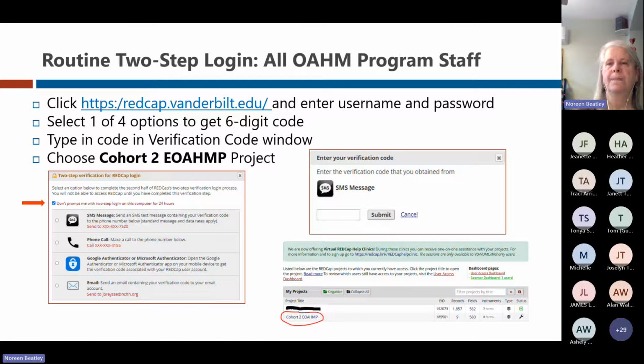When you get your code, you're going to have 4 options to receive the 6-digit code for the second step of your two-step login. Most of the time we use the SMS, or the text, that will come straight to your phone. You can also use an authenticator. You can also get a phone call. You can also get an email. You'll only get a phone call if you ask for it and the number has been provided, if you've set it up.